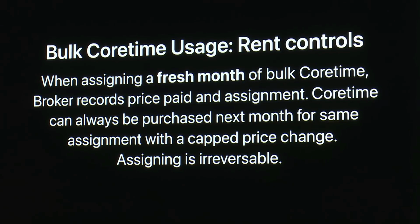Well, that's all very good, but what if you want to exist on a core for a long time? Surely you need some sort of prediction of where the price is going. I would propose a rule. If you assign a fresh month of core time, when I say fresh, I mean directly having been purchased from Polkadot, then the brokerage records the price that was paid and the assignment, the para ID or para IDs, it was assigned to. It records this for next month.